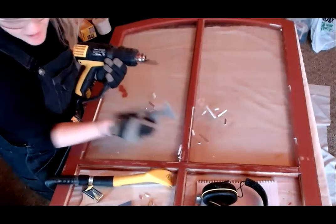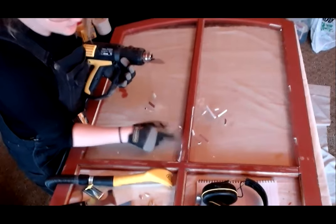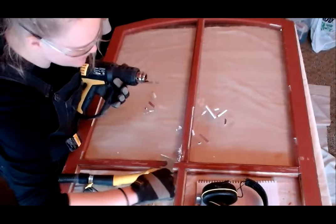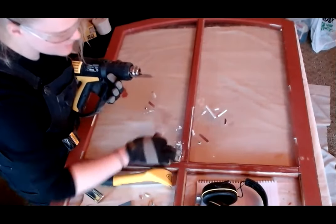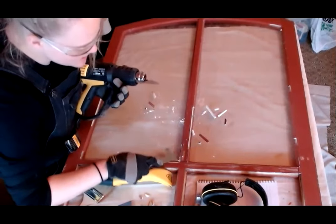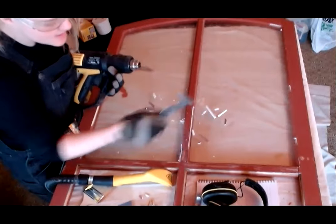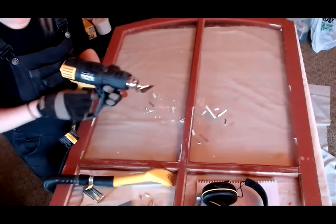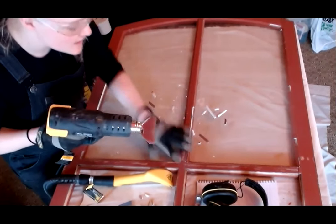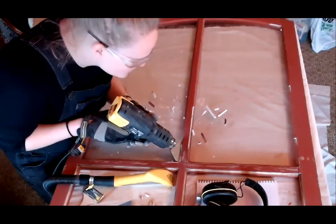So what you can see here is that I was able to get this first layer to separate. Always be rather careful when doing this. I'm breaking the seal of paint on the glass. And the one thing to mention is that it's sometimes easy to gouge the wood when you do this. So be very careful on this edge to not go from the glazing into the wood. You want to be rather gentle.